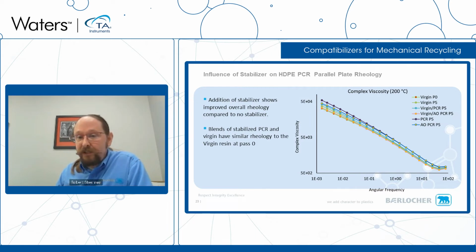As you then look at the other materials, specifically the pass fives, you can see that the PCR containing materials or virgin materials are all moving up higher. So you have a material that's thicker. It's got cross-linking in it, and so it's not going to act exactly the same way.